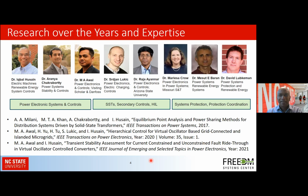As Duncan was saying, my original background has been on electric machines and drives, and then I went into electric vehicle systems and then into systems. Working with my colleagues at the FREEDOM Center, I got more into the system controls aspects. There is, of course, a lot of similarity between a motor drive inverter and a grid type inverter, particularly in terms of the hardware, and at some levels of controls as well. So they're not too different from a very high level perspective.